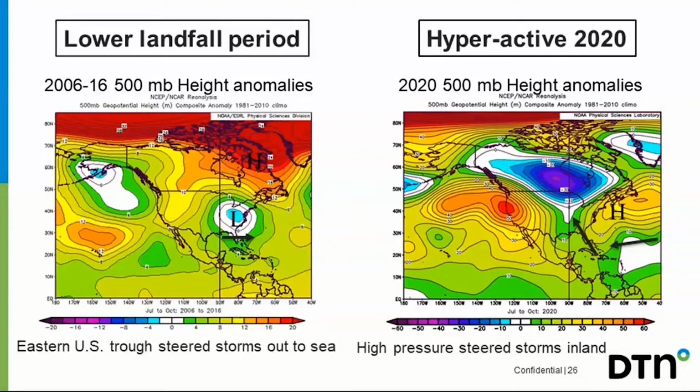Let's compare that to what happened last year, 2020. See a different pattern. The trough is pushed way inland and there's a big low pressure area across Canada, and you had the high pressure right along and off the east coast. When the storms were able to come west, the high pressure actually blocked them from going northward. And then the trough across the central part of the country was able to pick them up, steer them northward, and bring them into the Gulf of Mexico. And that contributed in large part to the very active landfall season we had in the Gulf of Mexico.